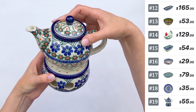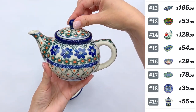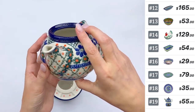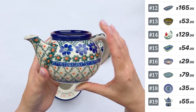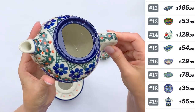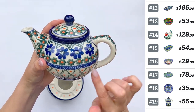a great set with a little teapot and warmer. This lovely teapot is 15 ounces brimful, perfect for one good tea. You can also use it for coffee. Yes, that is a perfect piece for coffee as well. Here we have the primrose trellis pattern designed by Mr. Saliana. The teapot has that classic shape with a great bubbly look.